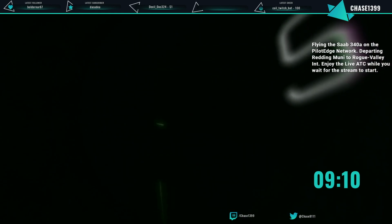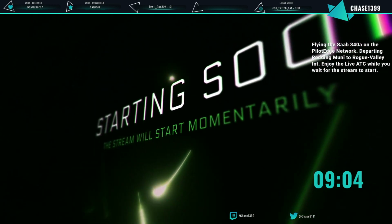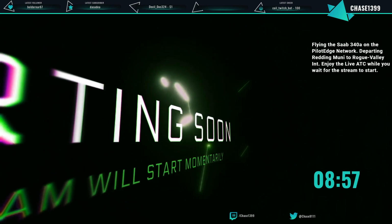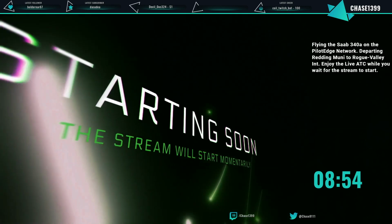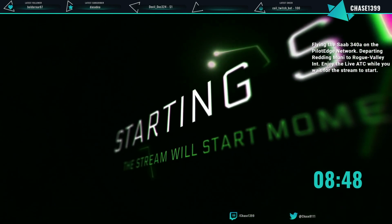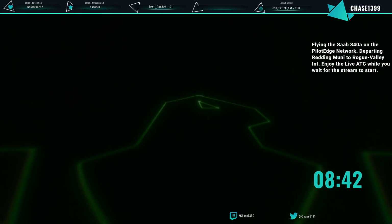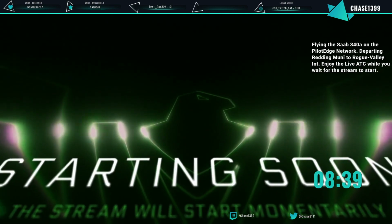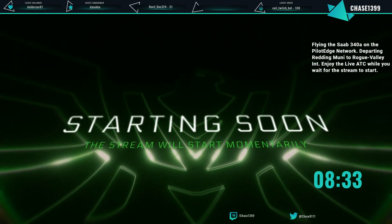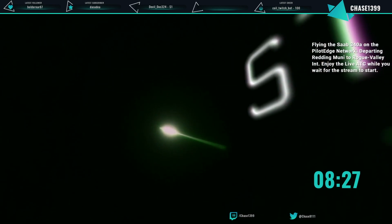Then descend and maintain 12,000. Down to 12,000, United 264. Frontier 546, cleared Nav Zulu, runway 35 right approach. Cleared Nav Zulu, 35 right, Frontier 546. Skywest 5518, 35 left. Cleared for the visual 35 left, Southwest 397. United 264, descend and maintain 10,000, then reduce speed to 210. Descend to 10,000, then slow to 210 knots, United 264.